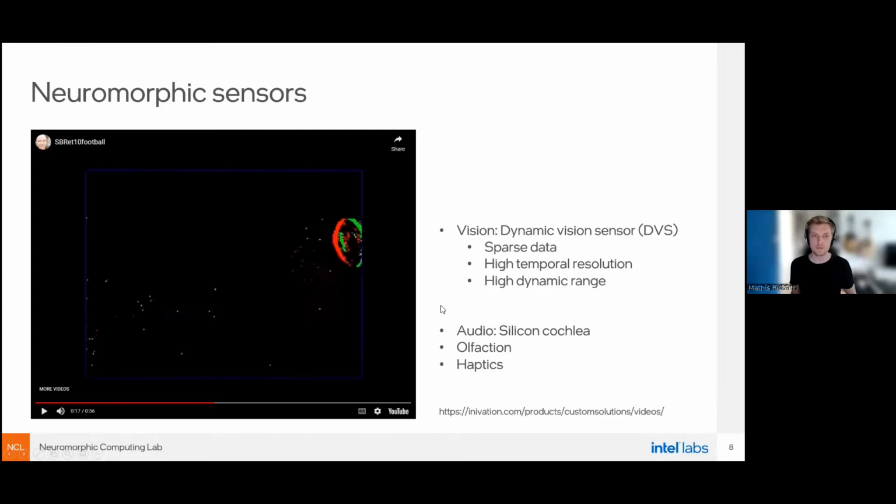There are all other kinds of neuromorphic sensors. For audio, there's a silicon cochlea, which mimics what happens in your inner ear, the organ that translates sound waves into frequencies and then communicates that to the brain. There are olfaction sensors, for odors, picking up smells, and haptic sensors, that's touch. You can actually also do that with the DVS. If you have some kind of surface that can be distorted by touch, you can point a DVS camera at it, and then you have a makeshift haptic sensor. There are sensors like that you can buy, but there are other types.